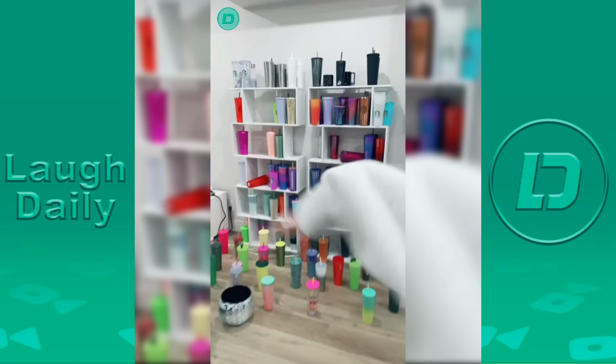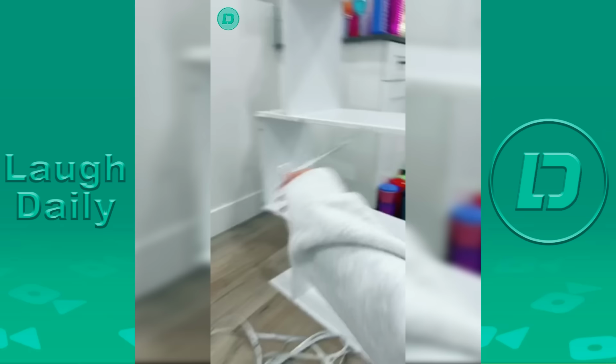Part two. I'm so excited. I have to take it all down because my lights broke. It's all over here now. Do I just leave it there and go to sleep? Yes, no, yes. I feel like I'm going to be here all night.